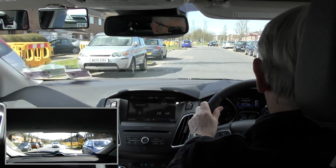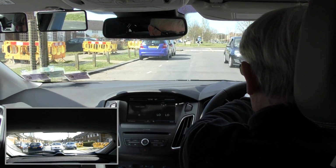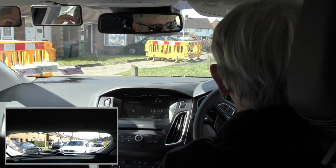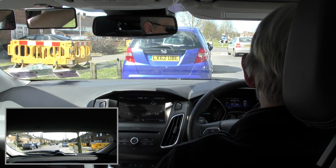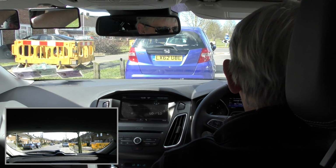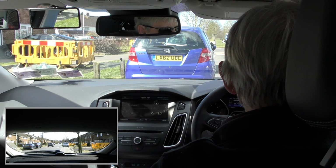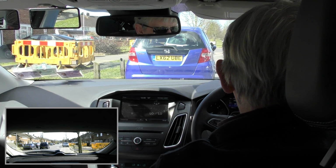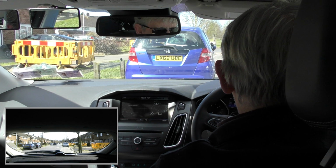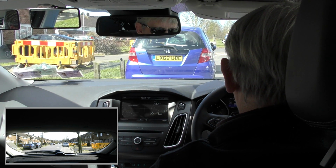Can you pull in on the left, please, Tony? Sorry, I'm trying to cast my memory back to when you gave me the feedback on the mock 2. I'm changing gear mid-turn, which is dangerous. What's happening to the car? You're losing control of it. On the left turns, it's nearly gone up on the pavement. What do you think is going to happen on the right turns? You're going to end up on the other side of the road.